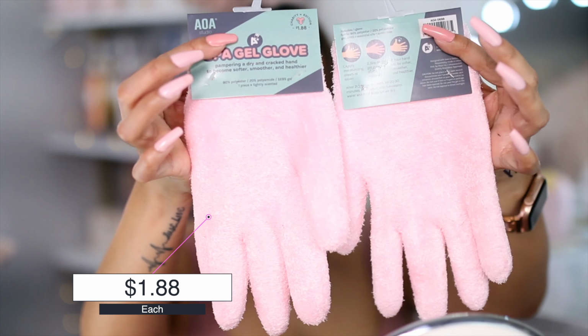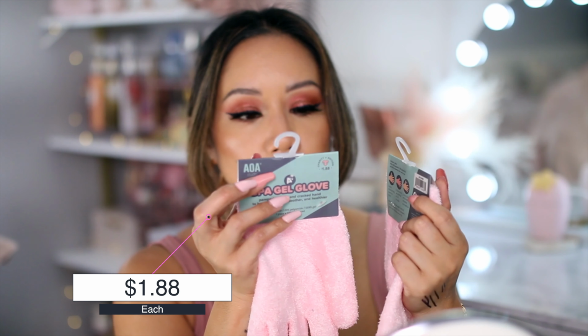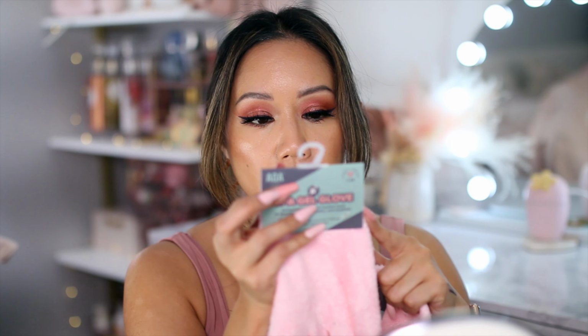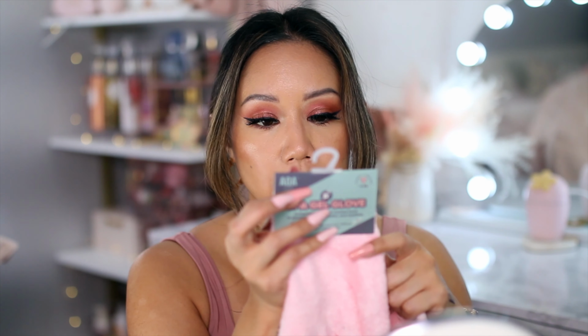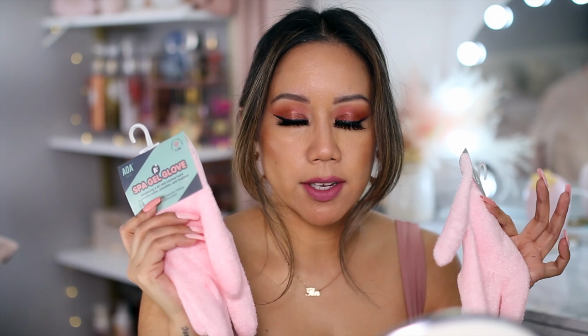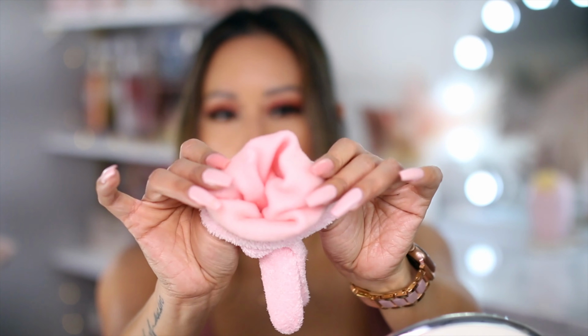These were rated pretty well. These are the AOA Spa Gel Gloves. Essentially, with these, you're supposed to apply a moisturizing cream or lotion, slip on the gel glove for 20 to 30 minutes. Your hands will be softer, smoother, and healthier. Also had a set of these with ones for the feet, but those were all sold out. Flip it around so you can see the inside. So it does feel a little bit silicone-y on the inside, but that's actually really interesting. My hands have been looking pretty ashy. So, you know, we're gonna have to try this out.